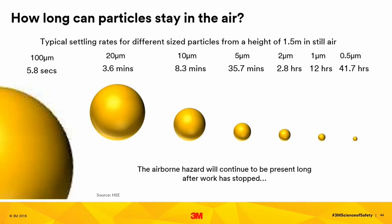So how long can a particulate stay in the air after it has been produced? In the workplace, many people, when they have stopped their dusty activity, often remove their respirators too soon. This is because they cannot see the hazard. The length of time a tiny particle can stay in the air is mainly affected by its size and the stillness of the air. And once we get to about 20 microns or less, the density of the particle makes a huge difference in terms of how long it will stay up in the air.